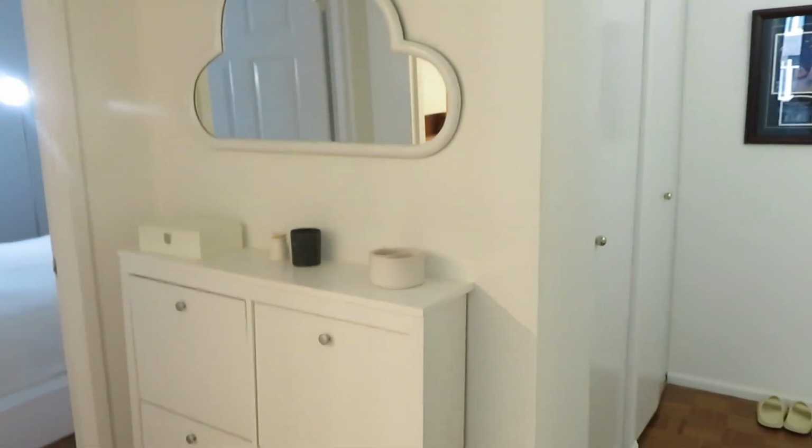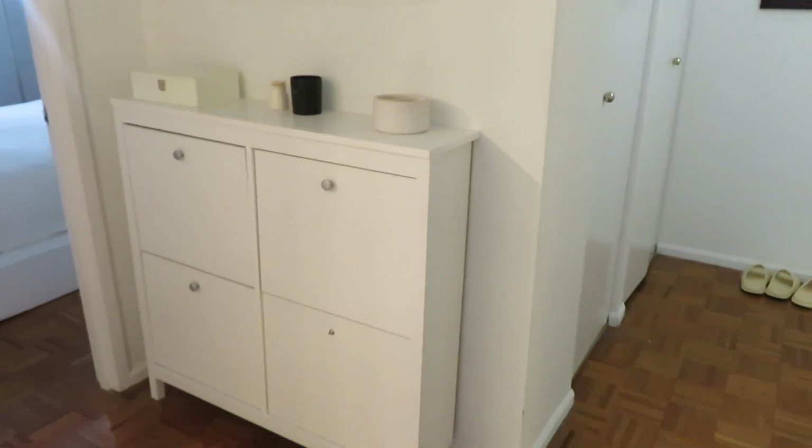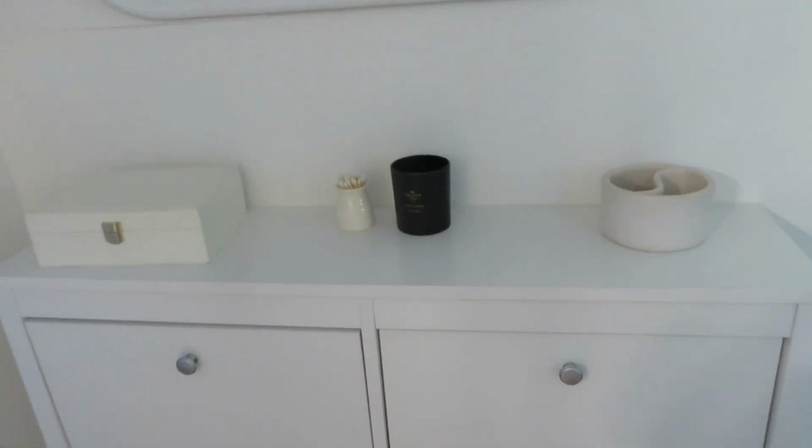Okay, and then to the side of the closets, we have a shoe storage thing. This actually is perfect. It's one of those thin ones, and it fits a lot of stuff in these drawers. So that's super helpful since I have a lot of shoes. And then we just have some little decor. We keep our keys in here, candle. This is all my jewelry. And we have another cute little cloud mirror here.